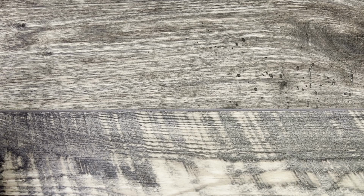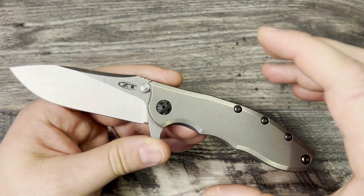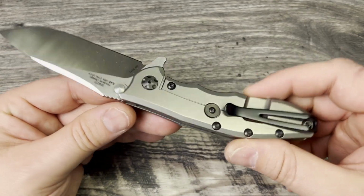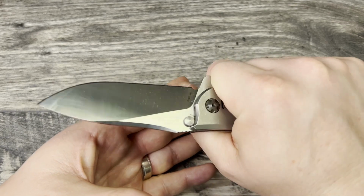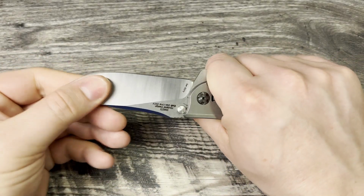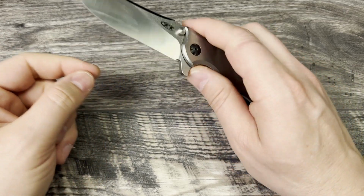But I do really like this HINDERER designed ZT built 0562. This is one of the first more expensive knives that I ever purchased. And it's a little grimy. Sorry, I was using that to break down some boxes earlier.